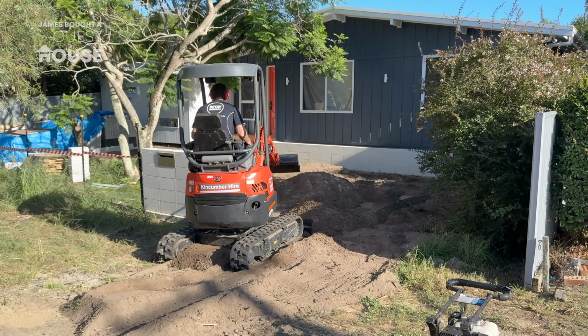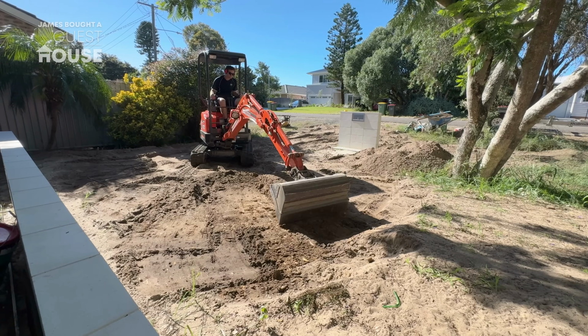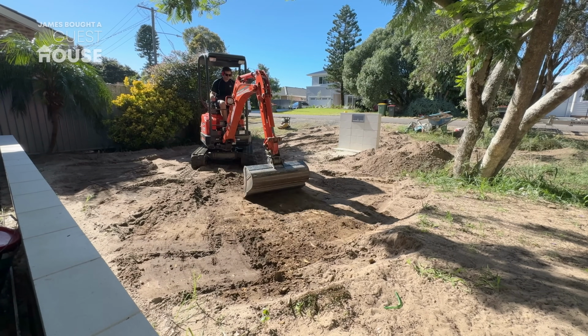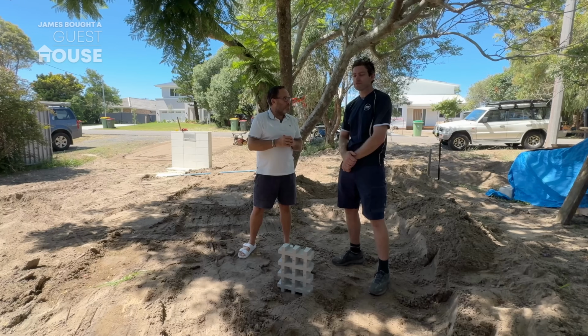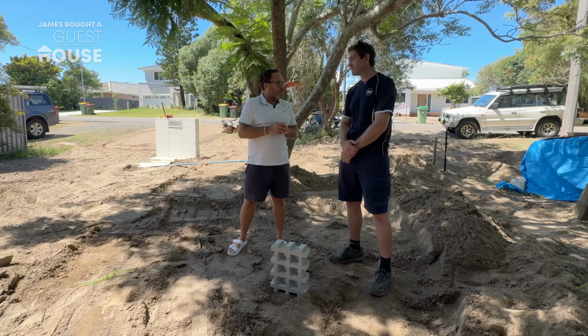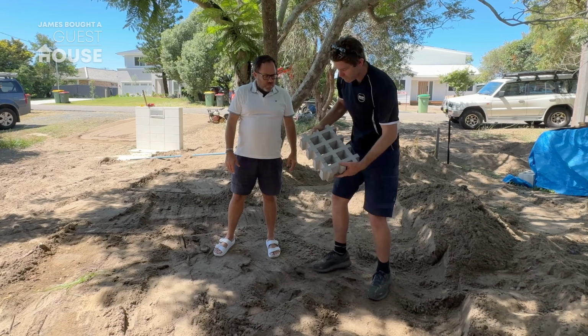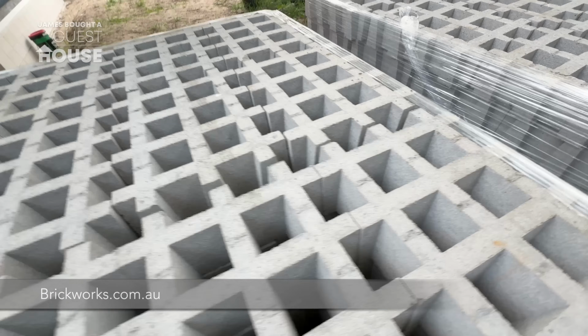Now, you've already had your little digger on here, you're flattening it all out. It's just sand, so it makes it so easy. But yeah, look, we're going to make a solid foundation here for the driveway and put a good depth of road base for a good sub base for your driveway. And then, yeah, like you've sourced these beautiful cell pavers. Well, it was the perfect choice.